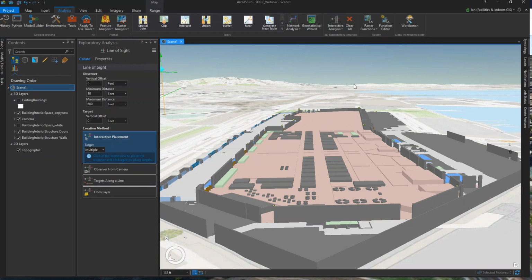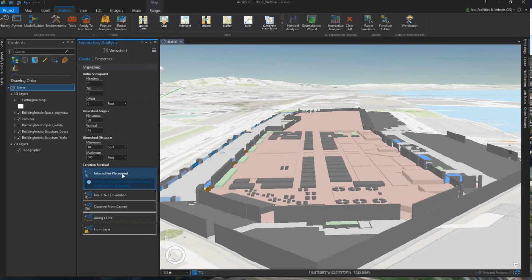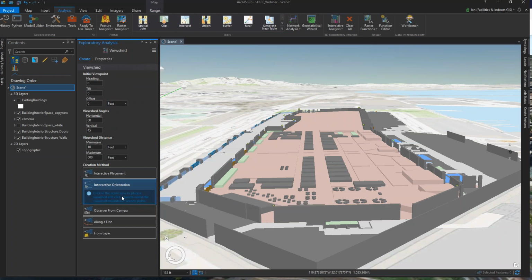So in this case, I want to take a look at view sheds. Let's do an interactive orientation. I can simply click on the map and then use my mouse to determine what angle this camera should be placed. I can do on-the-fly adjustments, as you see here. So I encourage you to play around with these tools. You can adjust the angles, you can adjust the height of the observer, and a variety of other things.